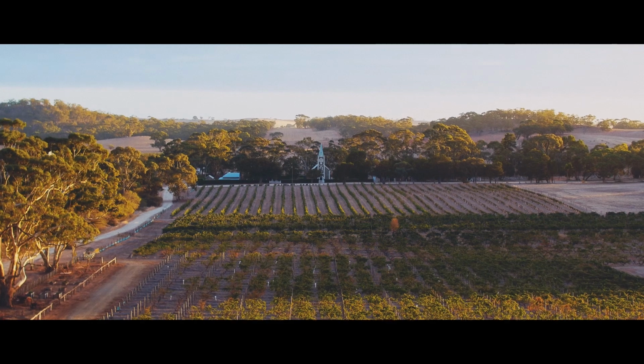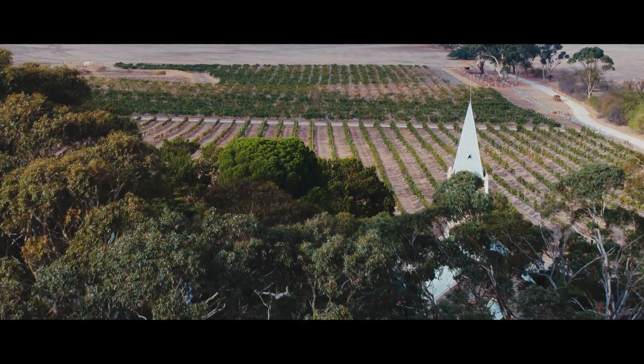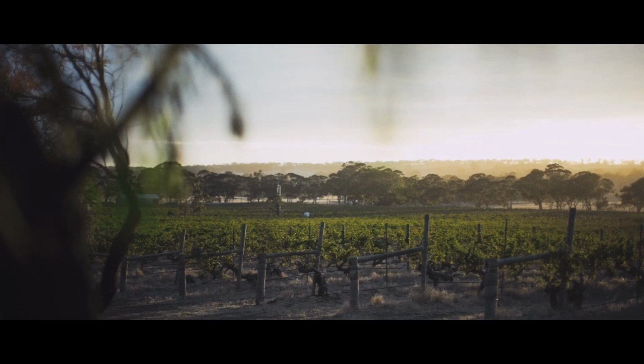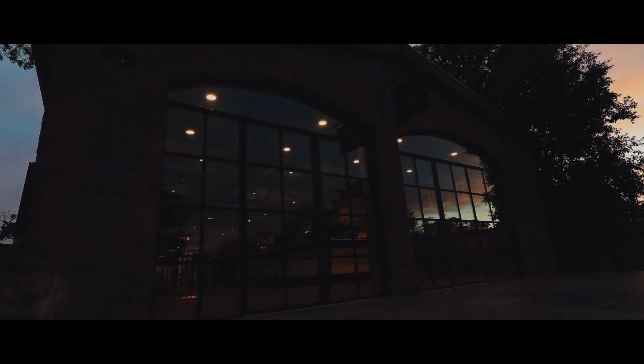Hill of Grace played a different role because that was made on the success of Mount Edelstone. Then, we had this other old vineyard at the church, and so my father decided to bottle a single vineyard wine off of that. And I think not only was the wine beautiful, but the name captured people's attention.